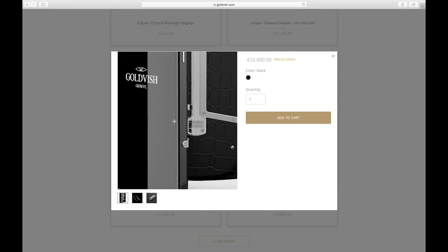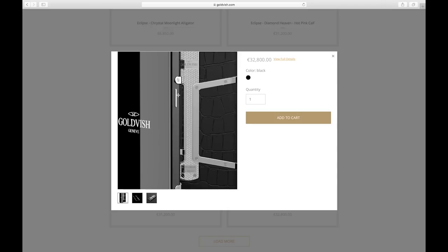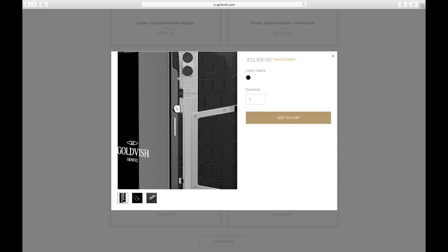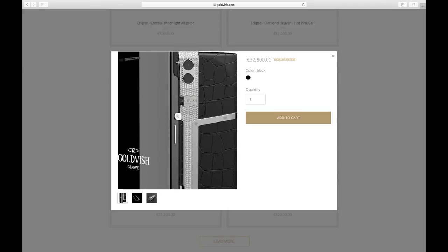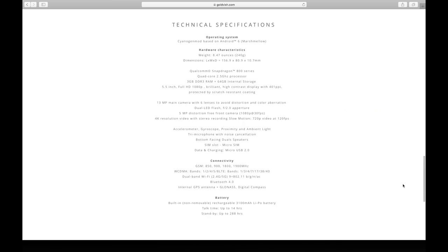316L means it's a marine-grade stainless steel, called Type 316, which is resistant to certain types of corrosion. There is a variety of different types of 316 stainless steel, including 316L, F, N, H, and several other letters. Well, as for the specs, it has a 5.5-inch scratch-resistant screen with Snapdragon quad-core processor, which is really outdated. 64 gigs of storage, 13MP rear camera, and 5MP front camera.